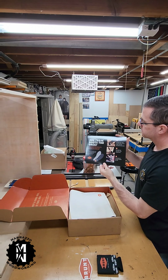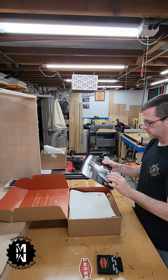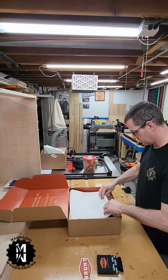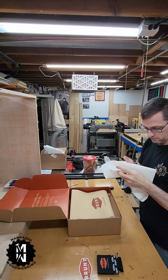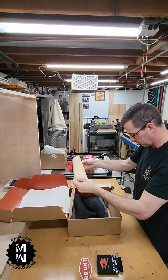A pamphlet tells you if your boots aren't tight enough or too wide, you can adjust them. How cool is that? Holy moly. This is some awesome stuff. A shop rag that says Brunt. Had to see how soft it was. Touch it to my face. Some nice Brunt brown paper.